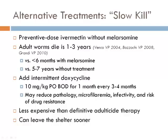less. The problem is the whole time they're infected with live heartworms, they're getting progressive lung damage. And it's almost impossible to exercise restrict dogs for 1 to 3 years. It is appropriate, if you're going to do the slow kill therapy, to add intermittent doxycycline. And this has been suggested that you would give 1 month of doxycycline every 3 to 4 months that they're still infected while you're doing the slow kill protocol.